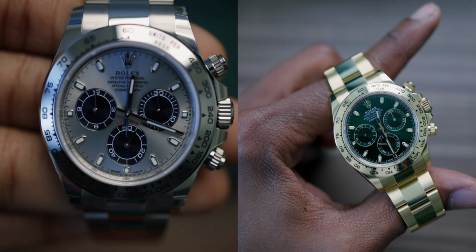I don't expect you to answer this question. Do you think it will be discontinued? If I'm not mistaken, I think a lot of people are talking that they might discontinue some model. There are rumors saying the platinum. There are rumors saying the yellow gold with the green face, as the production is very small for them. We really don't have any idea.